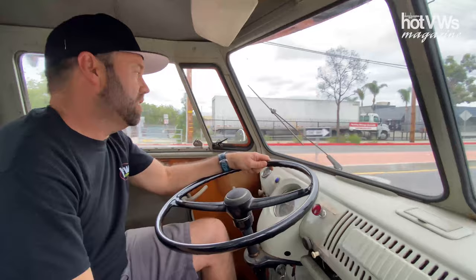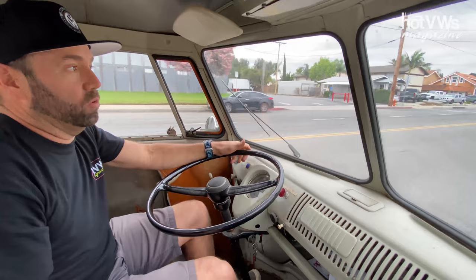I started looking through some ads, and meantime, I found a picture of this thing at a gas station, and I thought, that's so weird. That looks just like the one that I always wanted. And so I went over there to go check it out, because I was actually about 4 miles away from where this thing was, and lo and behold, it was the same truck.